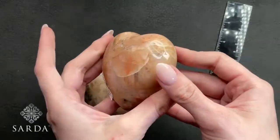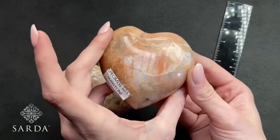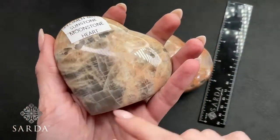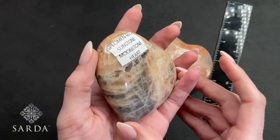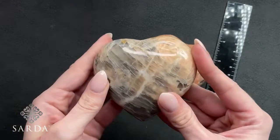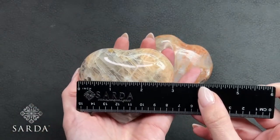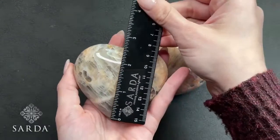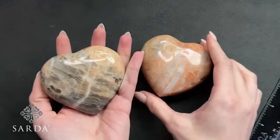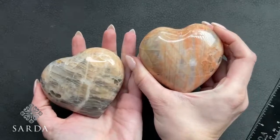3 by 2.5. You can see it's kind of bubbly. See that moonstone? This one's got a little bit more gray tones to it. Still has that really beautiful flash. Look at the ring light. I know, you can see the ring light. 3 inches by about 2.5. You can see this one is a little bit more of a shallow heart. 0.1, 0.2.